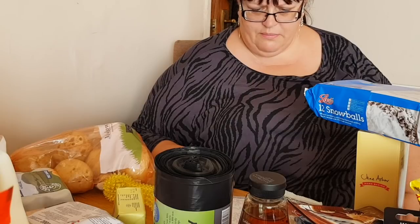£41.27 spent, which, like I said, I usually spend an average of 30 quid, so that's not bad when you consider that I've got secateurs, 2 lots of dog treats, big roll of bin bags. Not bad when you think that's all in there. Did I mention the butter chicken mix? How did I get past that?